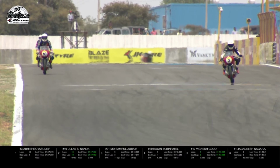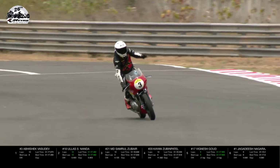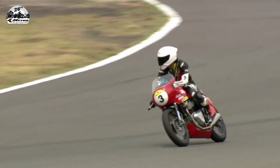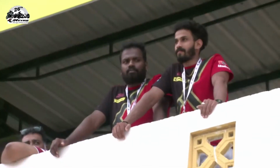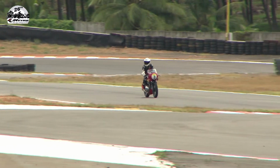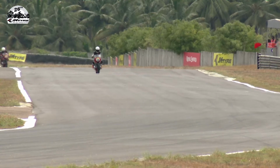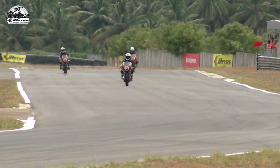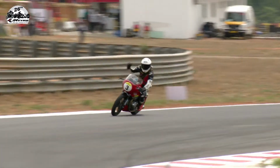Ullas Nanda comes in 2nd. And as far as 3rd place overall is concerned, it will be Mohammad Samrul Zubair who takes overall 3rd, but he also wins the amateurs category. Just a confirmation, it is Abhishek Vasudev who wins the pro category. He was followed by Ullas Nanda, and coming in 3rd was Jagdish Nagarajan. As far as the amateurs are concerned, no surprise there. It was Mohammad Samrul Zubair who came in 1st, and he had Kayan Zubin Patel as well in the mix of things, along with Vignesh Gaur.